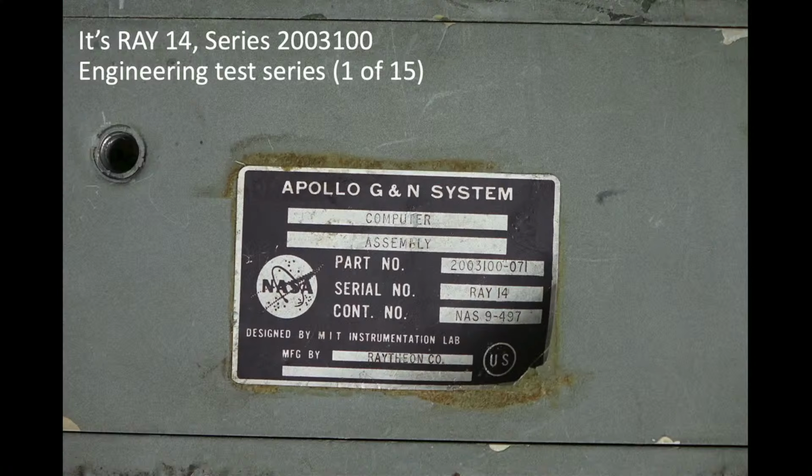Our unit is Ray 14, which we have tracked down as being the one from LTA 8, and is part of the test engineering series. There are 15 of these. Ray stands for Raytheon, of course, and those are the computers that will go through hell. They'll bang on them, heat them up, and shock and vibe and everything. But they are otherwise identical to the production run that will follow, minus one or two wires.